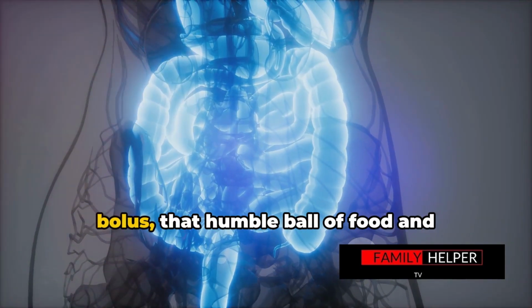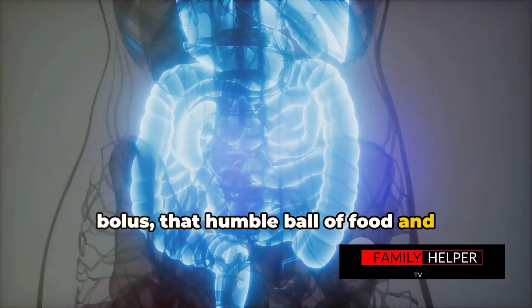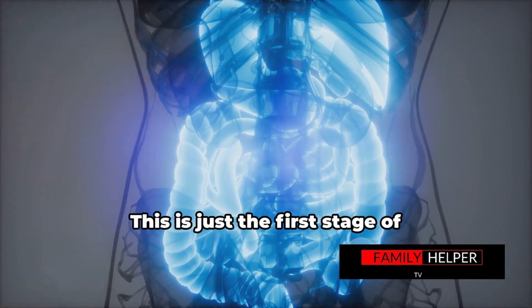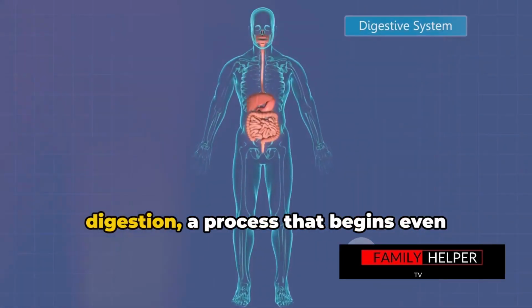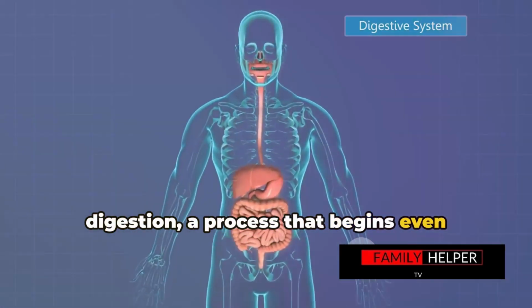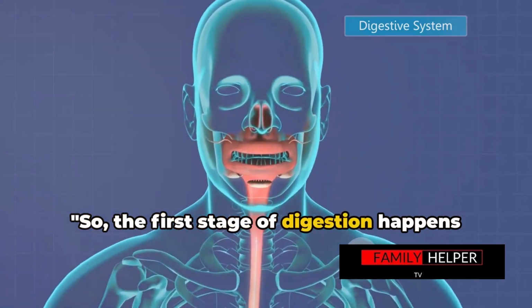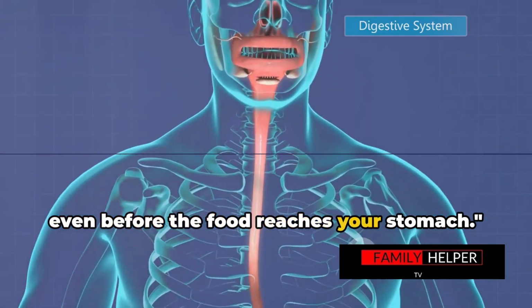And so the bolus, that humble ball of food and saliva, embarks on a remarkable journey through your digestive system. This is just the first stage of digestion, a process that begins even before the food reaches your stomach.